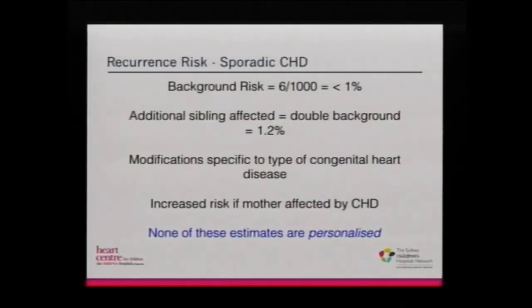One of the biggest questions that we get is about recurrence risk. And we know that, I'm going to go through this as though it means something very special, but it really doesn't, because it's all generated from data from the 60s and 70s in population studies, populations that may be quite different to our population. Nonetheless, up until recently, this is all we've had to deal with. If we say the background risk is 6 per 1,000, just under 1%, the chances of another sibling being affected in the family are double that. It's still a very low risk.